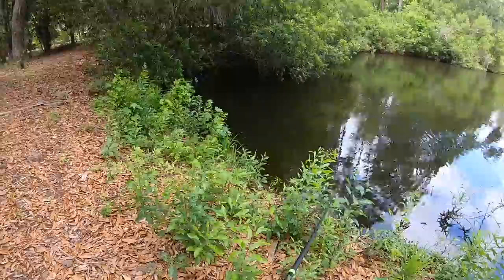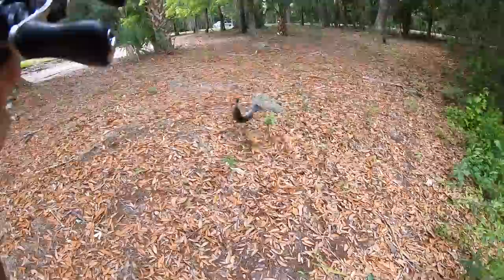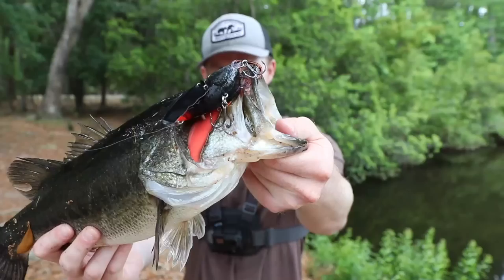There we go. I got him that time. Come on in here, bud. That's a good fish, guys. That is a good fish. Oh my gosh, look how dark this bass is on top of his back. Jeez. Look at that. Absolutely demolished that thing right there.